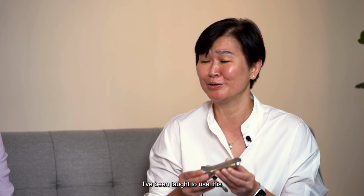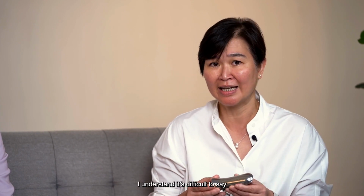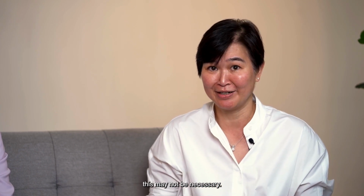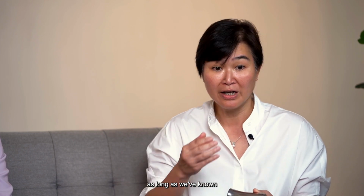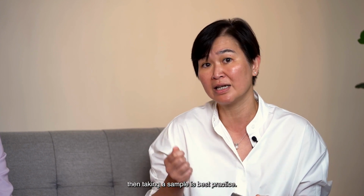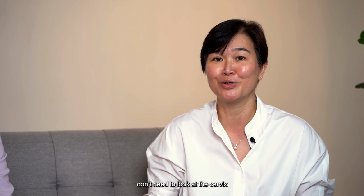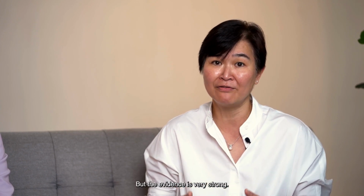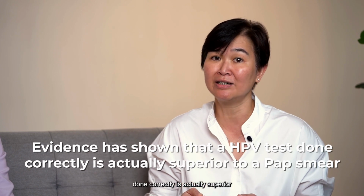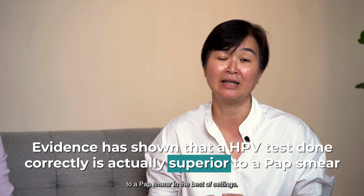As a clinician, as a doctor, as a gynecologist, this tool is my most basic tool. I've been taught to use this for many, many different procedures. I understand it's difficult to say this may not be necessary. Most of us in medical school are taught to insert a speculum, and as long as we've known, visualizing the cervix to see if there's any abnormality, then taking a sample, is best practice. To now say that you don't need to look at the cervix, and to take a swab not from the cervix but from the lower vagina, is a huge step of faith, or even a huge paradigm shift. But the evidence is very strong. Look at the evidence and it will tell you that an HPV test done correctly is actually superior to a pap smear in the best of settings.